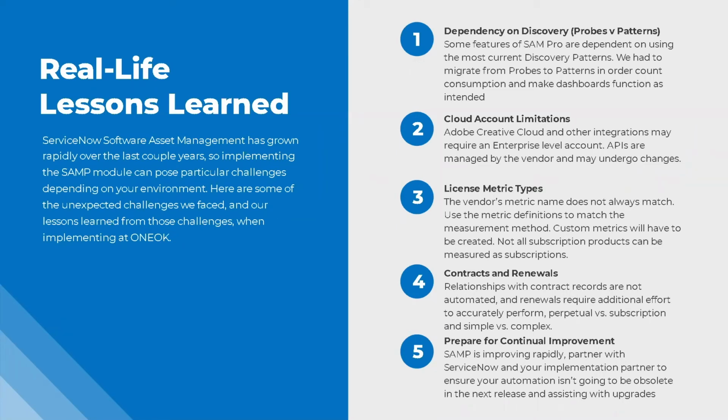And something that you may have had to configure a certain way because that functionality wasn't available could be available in the next release. And so really, I just want to highlight that you're partnering with your implementation partner, you're documenting, and you're understanding what new functionality is there so you can have the best experience during an upgrade.